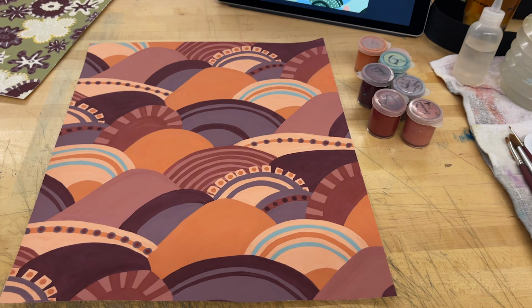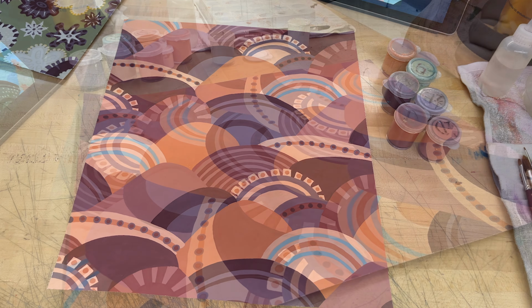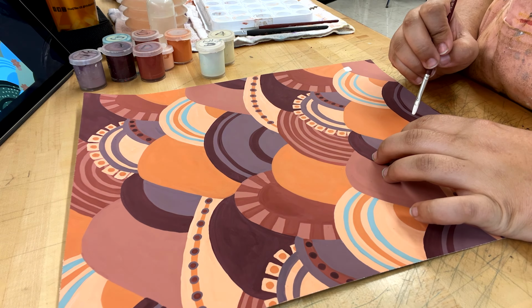All that was left to do for my painting was to add in the details. So I started by painting in the tiny little anemones that inhabit this strange landscape.